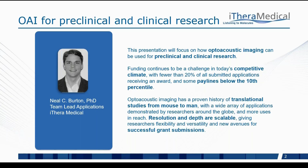And at least I believe that optoacoustic imaging could be a good option for competitive submission these days. There's a proven history of translational studies from mouse to man with a wide array of applications, which I'll talk about, demonstrated by researchers around the globe, more uses and reach than just what I'll talk about today. The resolution and depth, as I'll talk about today, are scalable, and this gives researchers flexibility and versatility and also new avenues for successful grant submissions.